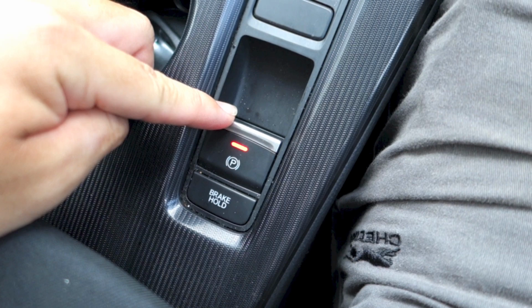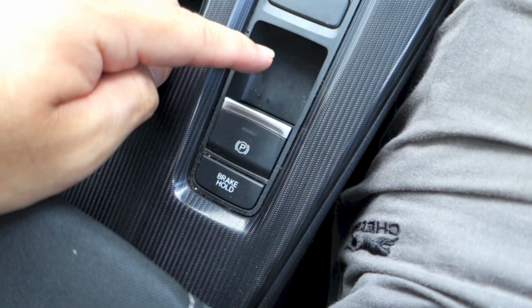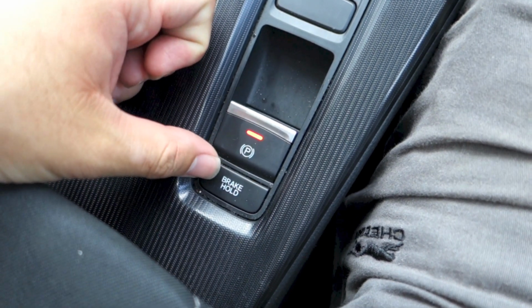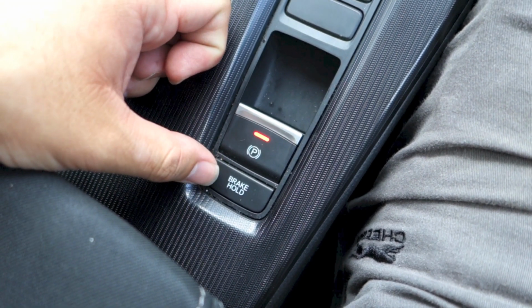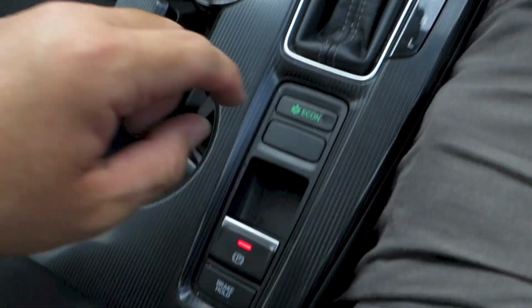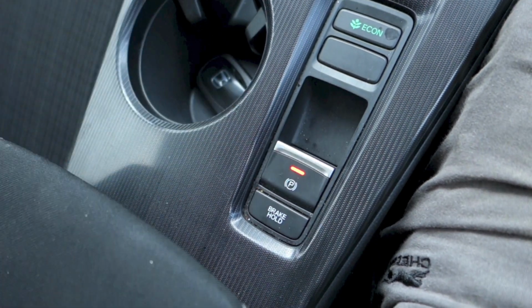It is currently engaged. To disengage it, put your foot on brake and push the lever down. To engage it, simply pull the lever back up. There is a brake hold function for the parking brake, whereby say you arrive at a stop such as a traffic light or traffic jam. The car is in drive, you lift your foot off the brake. With the brake hold function activated, the car won't actually move forward or roll back.